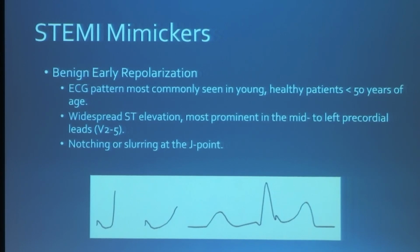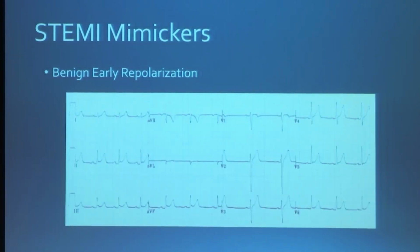Benign early repolarization. Young, healthy persons, athletes or not, but young and healthy, you get mild but widespread ST elevation, most prominent in V2, V3 often, sometimes in aVF in the inferior leads. Sometimes you get notching and slurring at the J point.